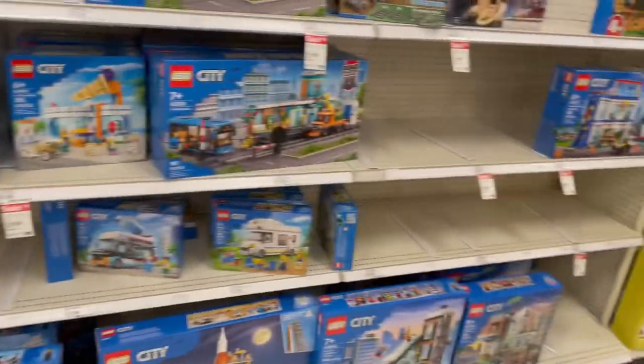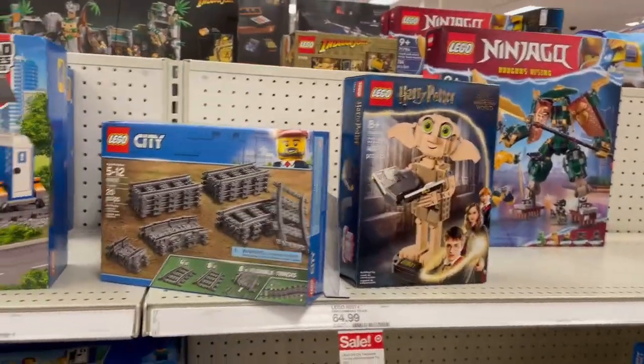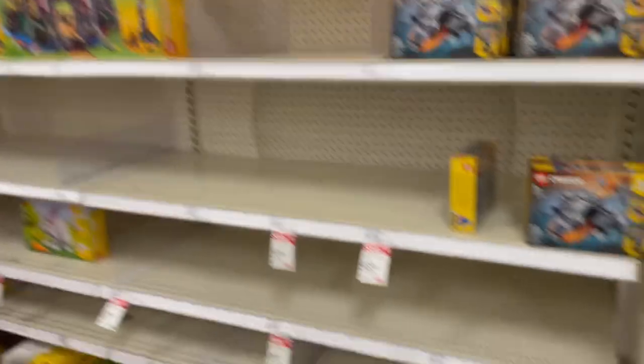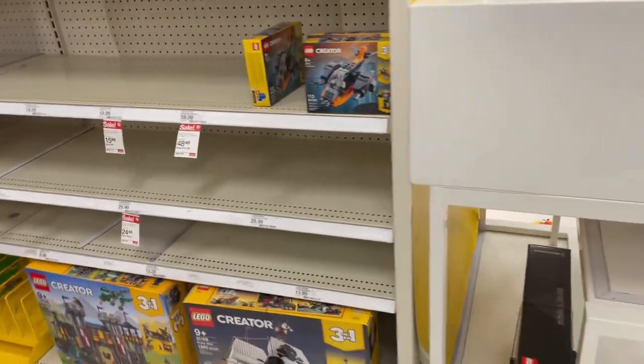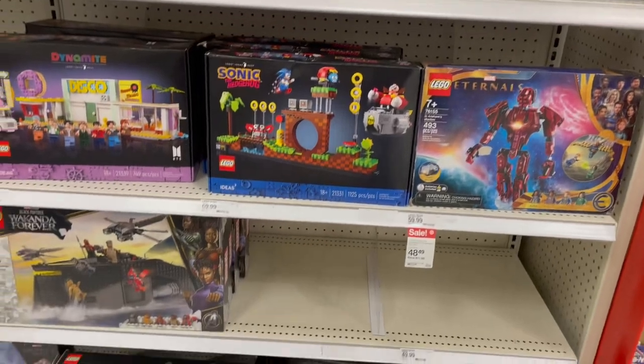I mean, we were at that other store, there were like 5 City sets. Here's a few City sets. And Dobby. Dobby is in the City. Hello, Dobby. But look at the City. Look, Creators got cleaned out. And I've been saying I kind of like those Creator sets. I can see other people do too.